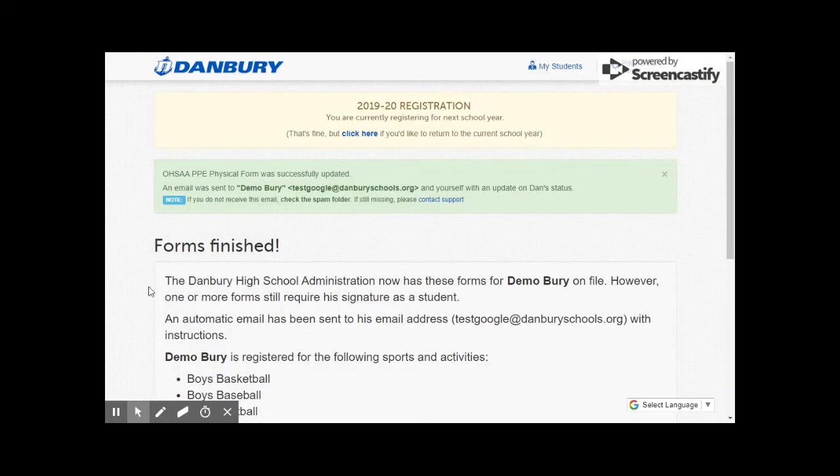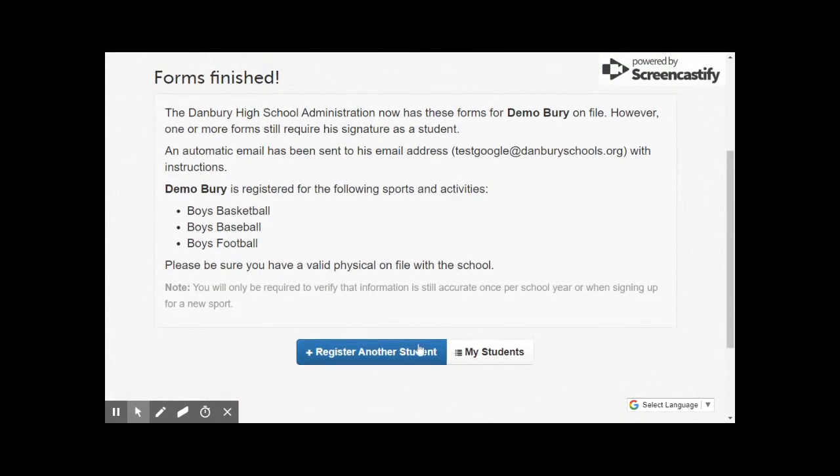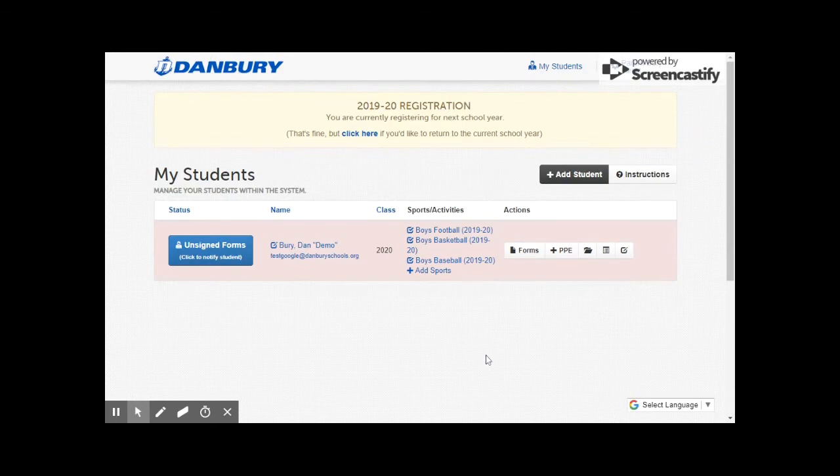Once you reach this screen, all forms for this student have been successfully submitted to Danbury Schools. If you have additional students with required forms, click the My Students button to return to your list and get started on your next student.